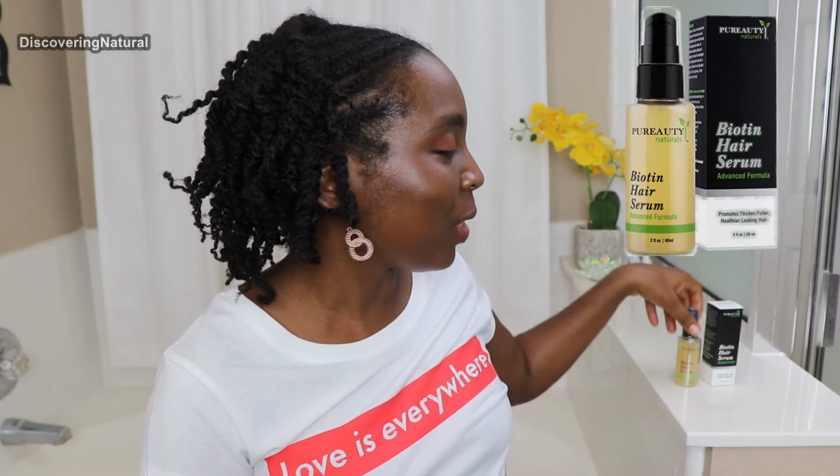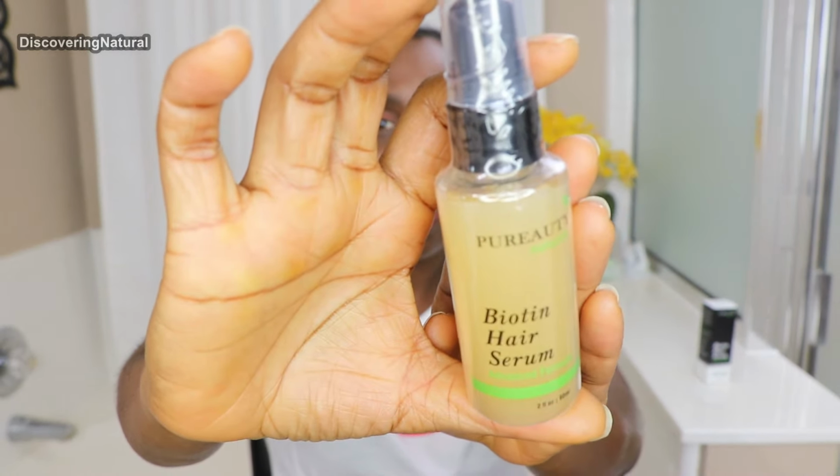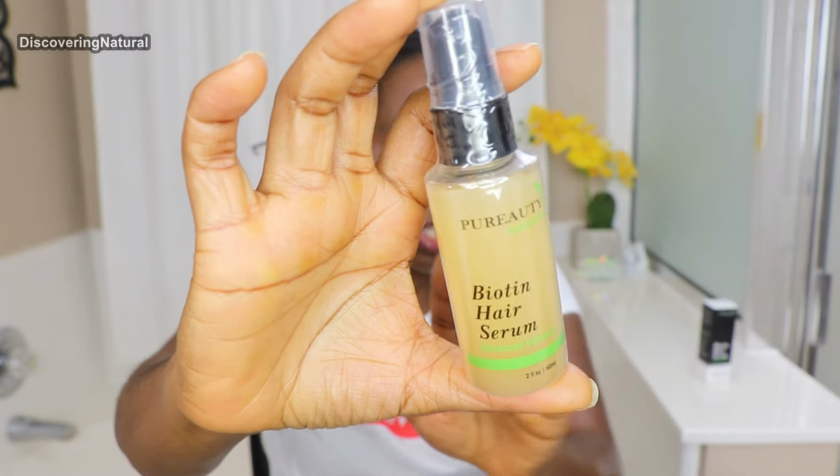I'm testing out a biotin supplement. Now this is the biotin hair serum, so this is what the hair serum looks like. It is from Pureauty Natural, and I also got a second one because for the month of May I'm going to be testing out this product to see how it works, to see if it works, and to give you the real feedback.